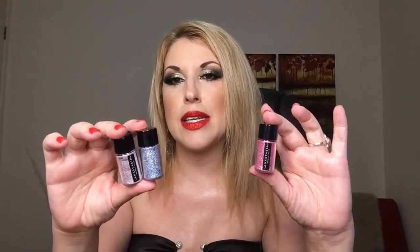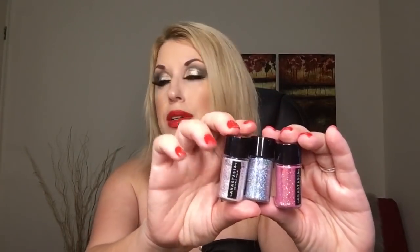Seriously. I really love also their individuals. Also, I really love the Anastasia Beverly Hills glitters. And I have mine in 3 shades here. The pink, the party, and what is this? This is the cave. These are really, really beautiful glitters.